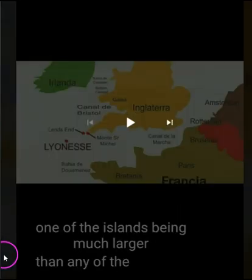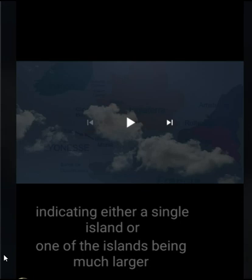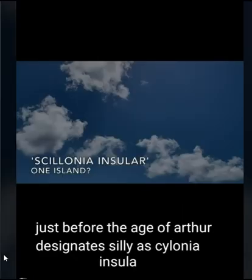Right. There it is. You know, you've got Lioness, Islander, Ingletta. Ingletta. I said it earlier, and I can't think of how to say it. Ingletta. How did they get England from it? I just don't understand. But it must be because it's completely different history, and then they've tried to cover it up. Anyway, it says indicating either a single island or one of the islands being much larger. So that's what that means. Those words that you read out.